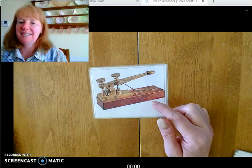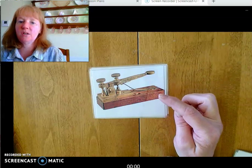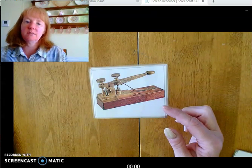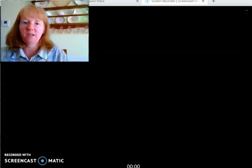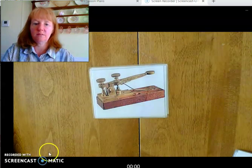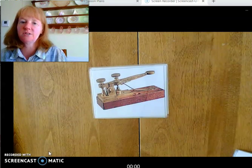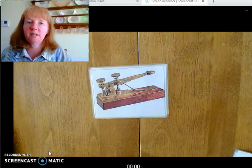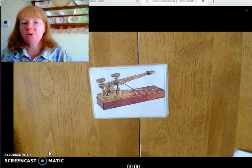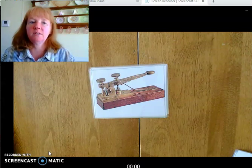So this is called a telegraph, and these messages were sent over wires, and this was before telephones, and it was invented by Samuel Morse, and that's why it's called Morse code, the dots and dashes. And you can look up more about that online if you're curious. It's briefly mentioned in our story today. It just mentions a telegraph boy on his bicycle.